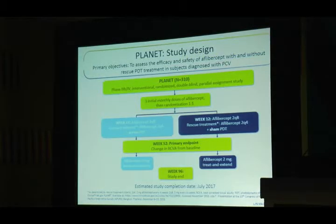Now, with aflibercept, we have the PLANET study. The PLANET study essentially compared aflibercept with PDT and aflibercept.